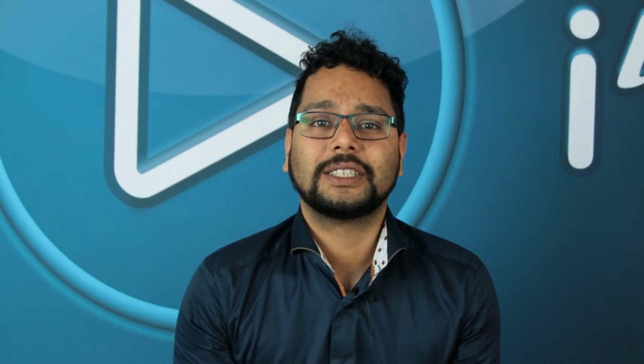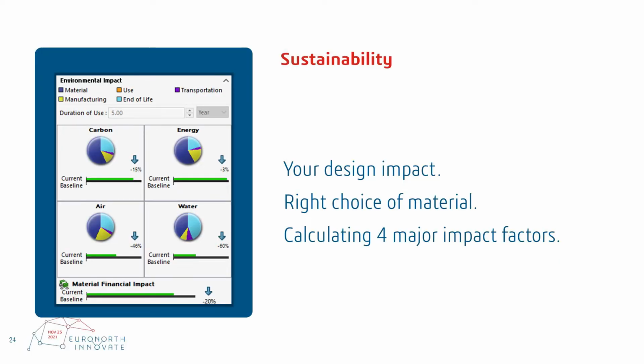So now this is a topic that is really dear to my heart, that is sustainability. And now in SOLIDWORKS simulation, we also have something called sustainability, where we can think about, as we design our products, how we can help create a sustainable environment and reduce our ecological footprint. With SOLIDWORKS sustainability, designs can be compared based on 4 major important factors: the carbon dioxide emissions, the total energy the product consumes during its life course, air pollution based on sulfur dioxide emissions, and the emission of phosphate that can have a major impact on the contamination of drinking water.